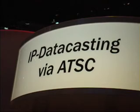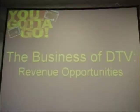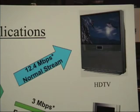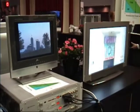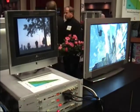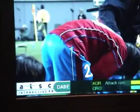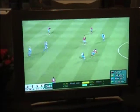There were lots of demonstrations in the area of datacasting. Datacasting is the ability to transmit additional digital information in conjunction with the picture and sound for enhanced and interactive television applications. This demonstration shows how additional TV, data, and audio can be transmitted, received, and separated for a business or consumer application. And here's a demonstration of DAYS, ATSC's ITV standard, enhancing a soccer game.